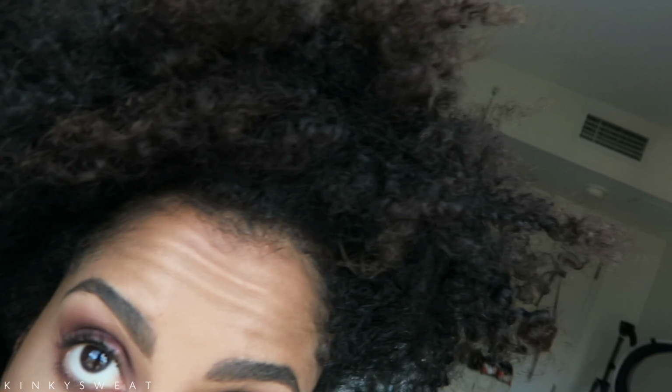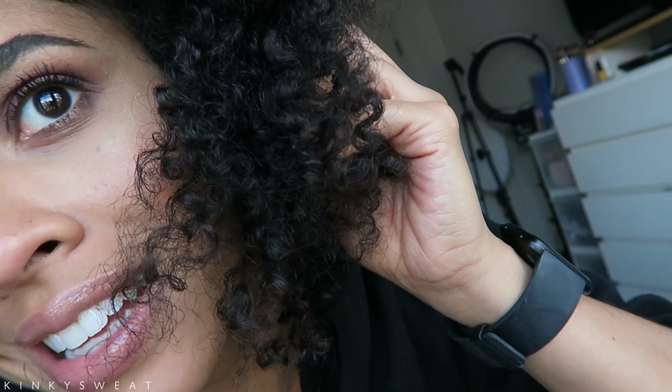The sides are stretched, but you just want to take a closer peek at just how the texture is looking, if there's any remnants at all of the Super Stretch definition. There is some. It's very hard to see, but I feel it's there, not as prominent as when I applied this for the first time on wash and go day 1.